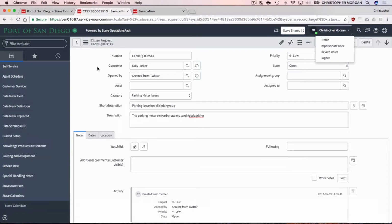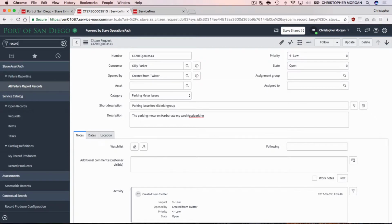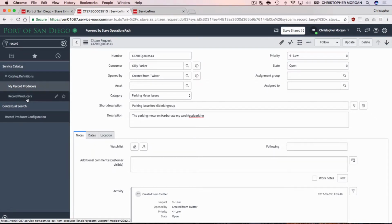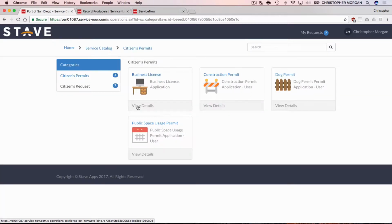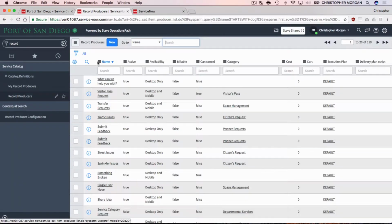Let's talk a little bit about how we grow and scale this and how we add additional workflows and additional request items and how easy it is. So I'm in as myself again, and I'm an administrator. What I'm going to do is just quickly search into an area of the platform called Record Producers, and these map to the catalog items that we have on the portal side. So you can see I have some permits here, including one for a dog permit.